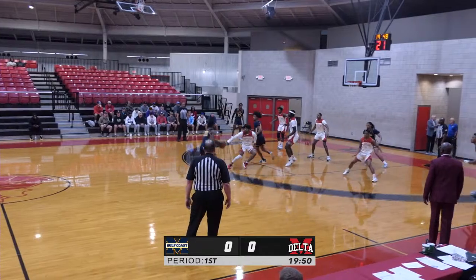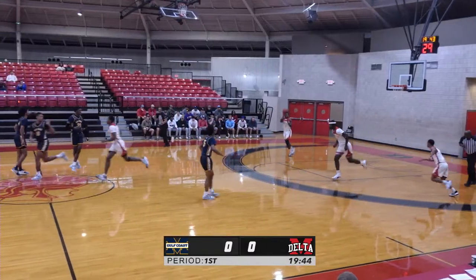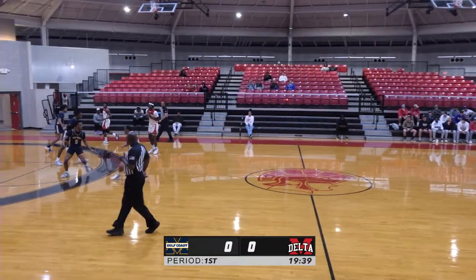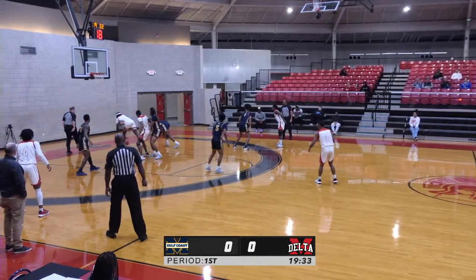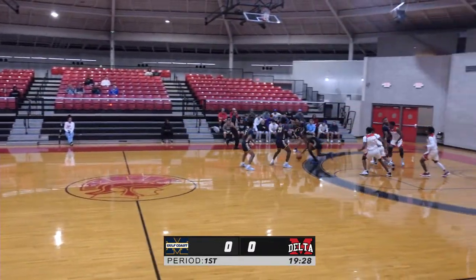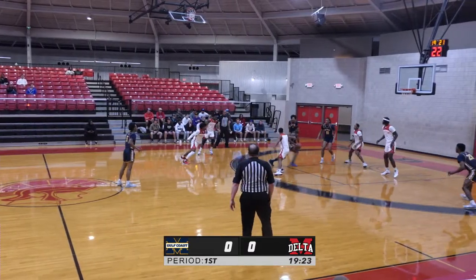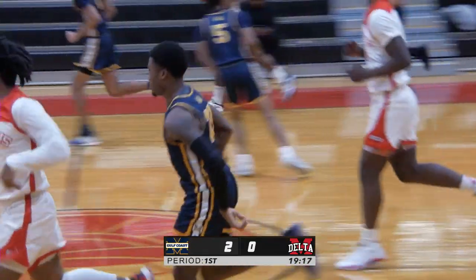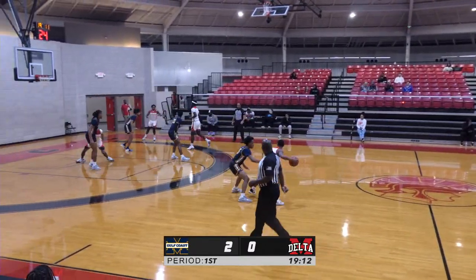So I'll get the call here from J.T. Hall Coliseum on the tip. Mississippi Gulf Coast going to win it and go down and take the first shot. Going to fall short. Trojans rebound and bring it up the court. We work it down inside and turn it over. Mississippi Gulf Coast going to go right back down the court and throw it right into the Trojan traffic, and going to end up getting an easy layin there. That's number 20, Javon Anderson, for the first 2 points of the night.